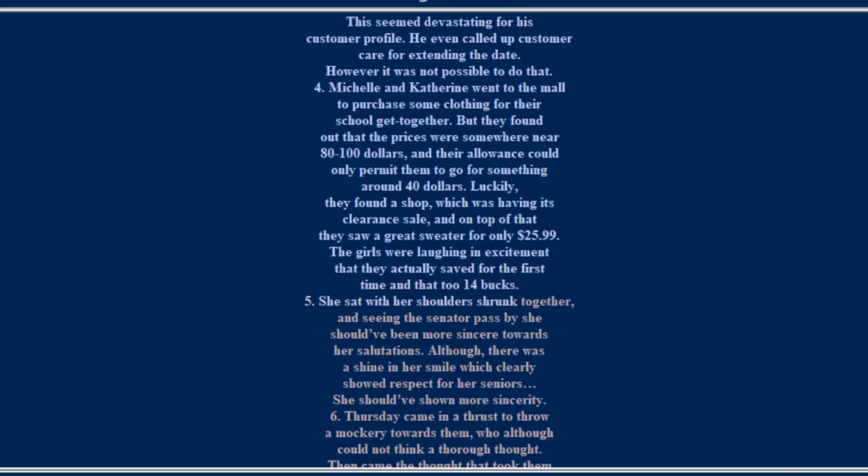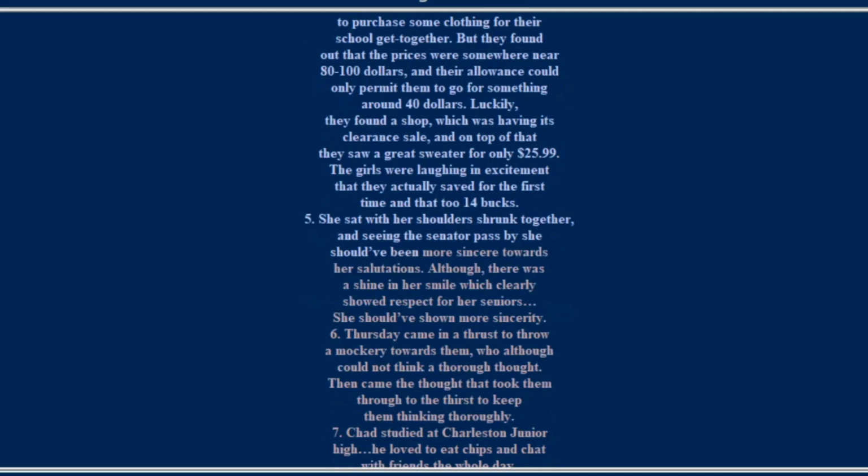She sat with her shoulders shrunk together, and seeing the senator pass by, she should have been more sincere towards her salutations. Although there was a shine in her smile, which clearly showed respect for her seniors, she should have shown more sincerity.